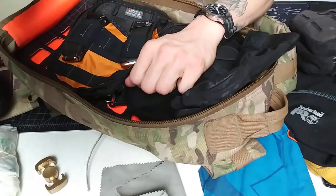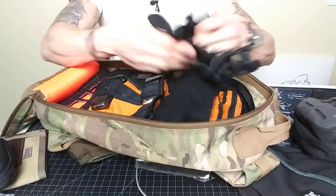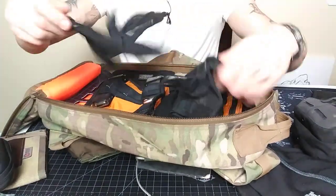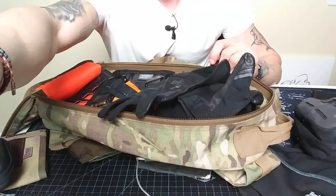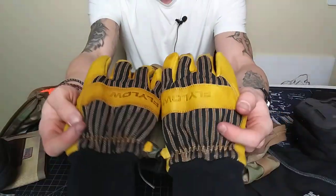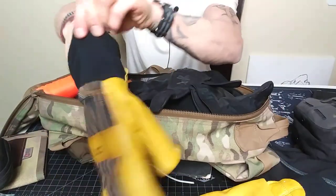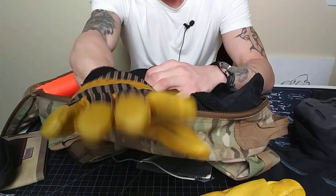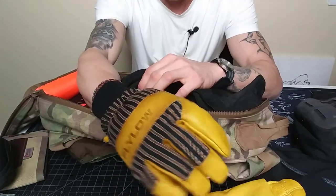Let me adjust this camera. Okay, better. So real quick before we get into ammo, I just keep some batting gloves. Batting gloves are my absolute favorite. But if it does get too cold, I mean freezing, I'm going with these. These are the Fly Lows gloves. These are really like only about 30 bucks on Amazon, guys. But let me tell you, these are really good gloves. These are the gloves that ski patrol wears.